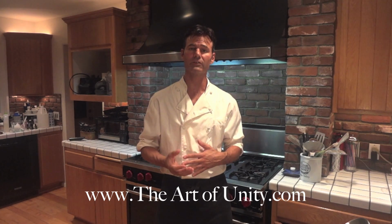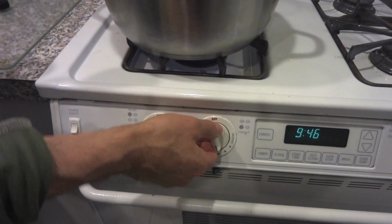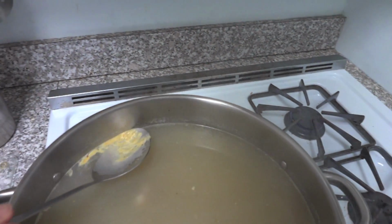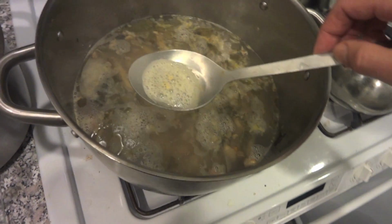Now, you want to bring this to a simmer and just stop it before it boils to put it on low heat because boiling it actually harms the gelatin. On top of this, you're going to actually start to see bubbling or this kind of scum that comes on top of the pot. This should be removed since it's said to be the toxins in the body of the chicken.